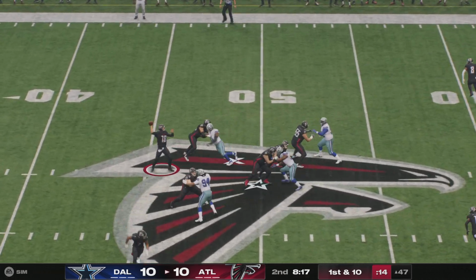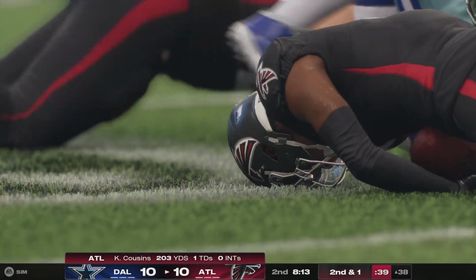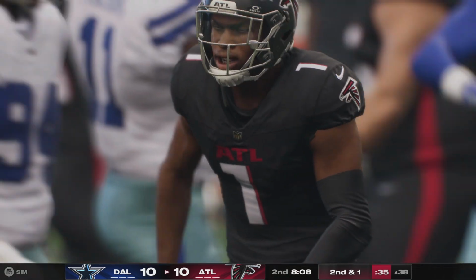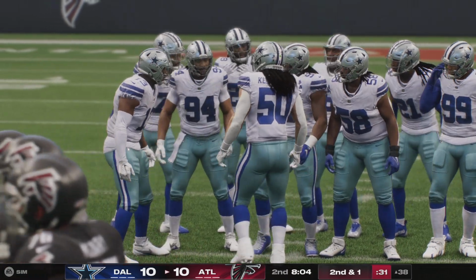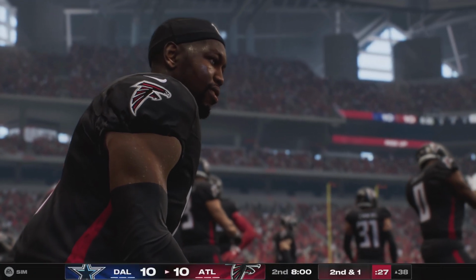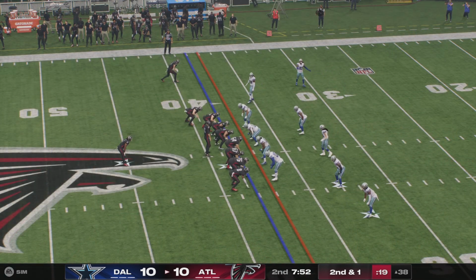Throwing, Cousins. That's complete to Mooney. And he's going to get a solid gain of 9 before being brought down. 2nd and right at a yard. From the 38 now, here's 2nd down and 1.